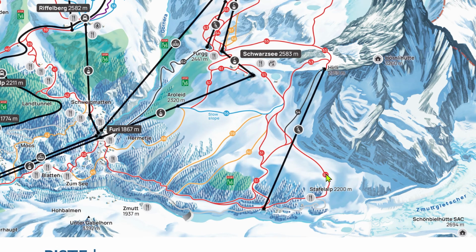In addition, number 52 leads to this chalet, Staffelalp, which literally sits right underneath the Matterhorn. Like all the other chalets on the mountain, the food quality here is exceptional, and I'd highly recommend a stop if you're looking to take a break in this area. Both number 51 and number 52 lead back to the Hurley lift, which you can take up for another lap.